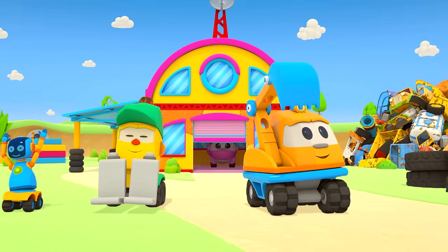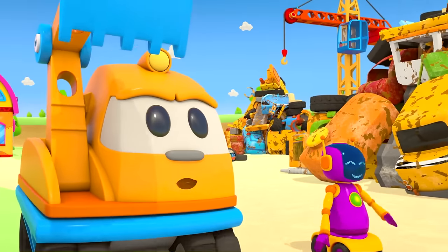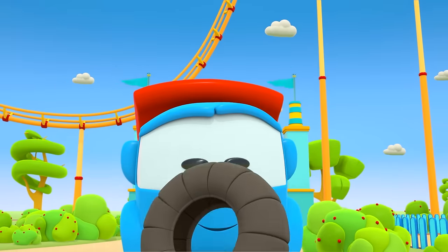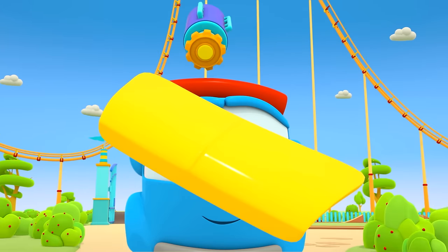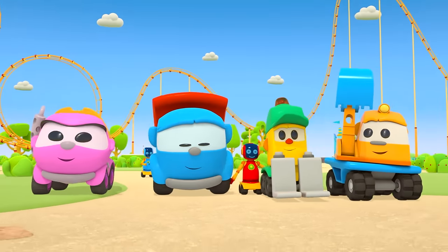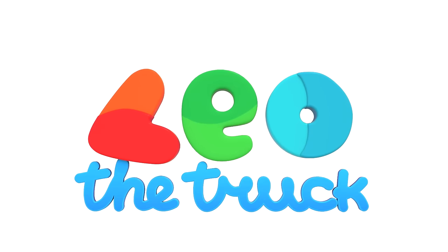Woody and Scoop, robots and Leia, having a lot of fun. Who's the fastest one? They build the cars that are so good. Wheel, motor, and hood. Who brings the parts? It's Leo. Leo the truck. Leo! Leo! Leo the truck.